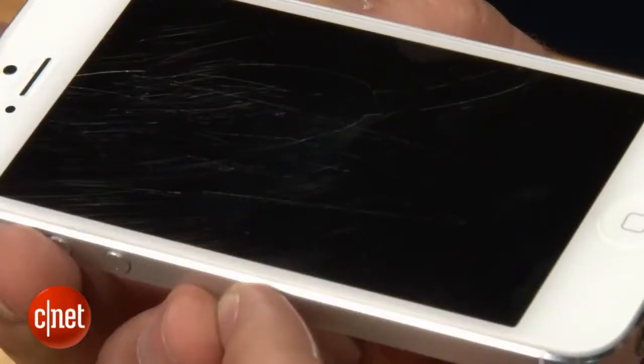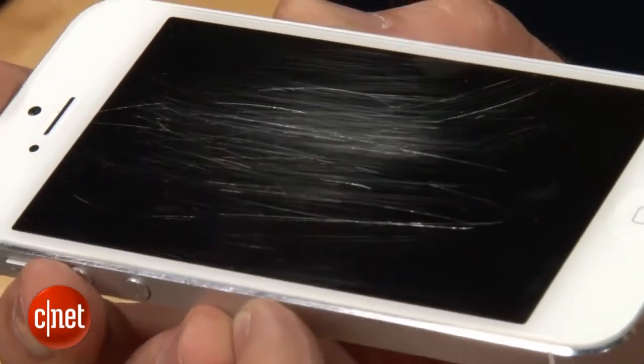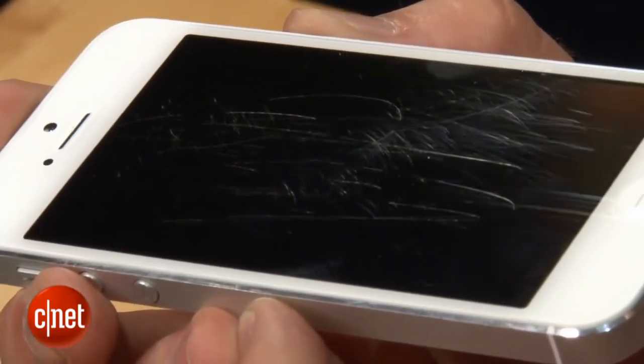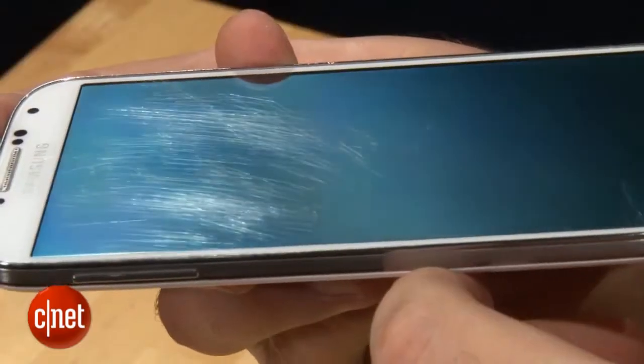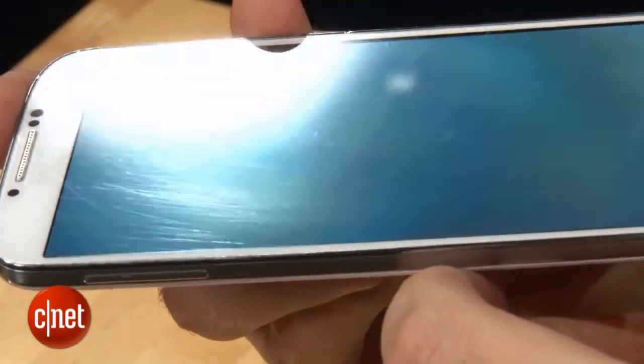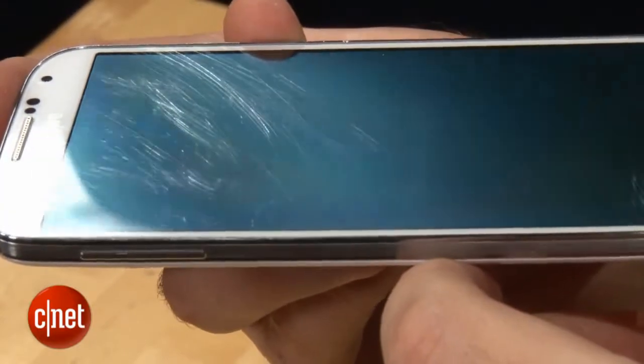Both phones managed the coin and key test, taking basically no damage, but it was a different story when it came to the sandpaper, and now both of these phone screens are very scratched up. The moral of the story is keys, coins may be okay, but if you've got even just a little bit of sand in your pocket or handbag, you could be taking some serious damage. It's hard to call a winner here because neither phone has really taken more damage than the other. They both managed pretty well though. I was being very aggressive with all three of these tools, and both of these phones are still very much usable.